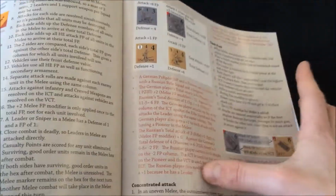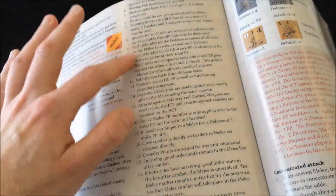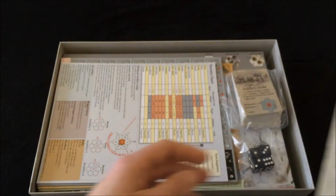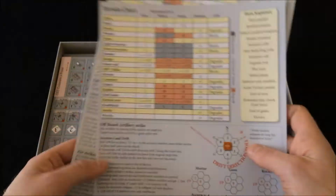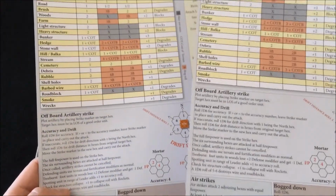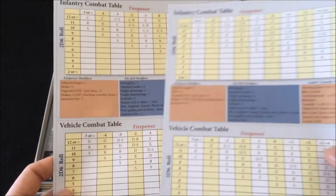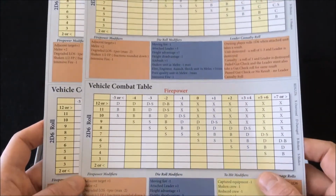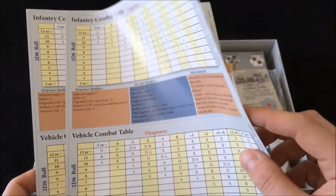There are some colored parts. We have a lot of points, so that should be easy to search and look for the rules that we need during the game. All right. Then we have two player aids. Both contain terrain charts, additional rules concerning off-board artillery strikes, air strikes, the sequence of play, and some tables, the infantry combat table and the vehicle combat table. But both those player aids are just paper thin, so that's a little bit surprising.